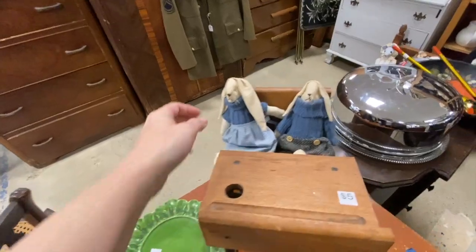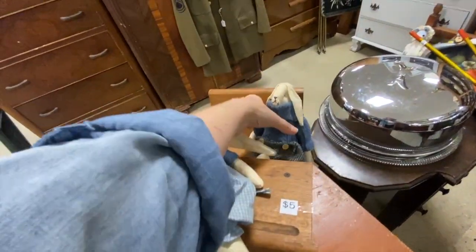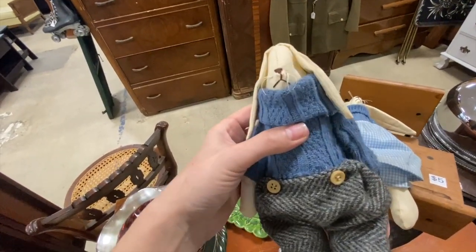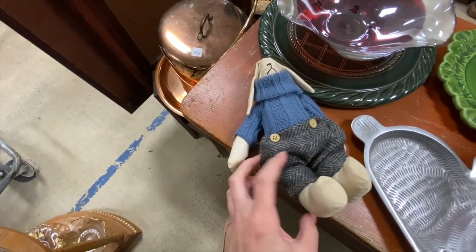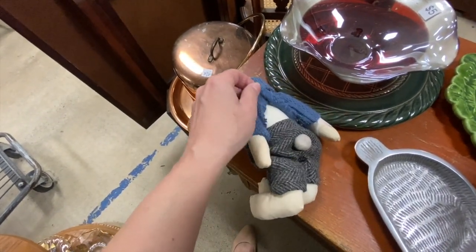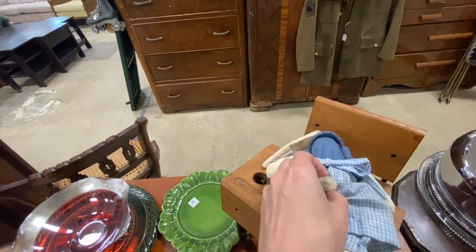Oh, it's a boy and a girl in sweaters. Oh no, what am I doing? What's happening to me? This is like the niche lady effect. But I love it. Look, someone made this. Look at these pantalones. And these are old too. Not a tag, nothing. Okay, this little tail is supposed to pop out of her skirt.